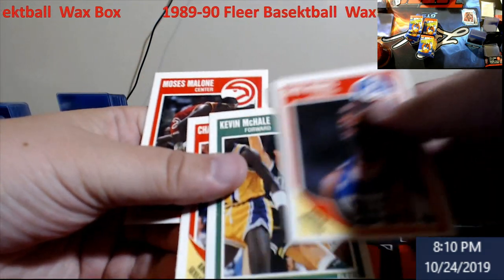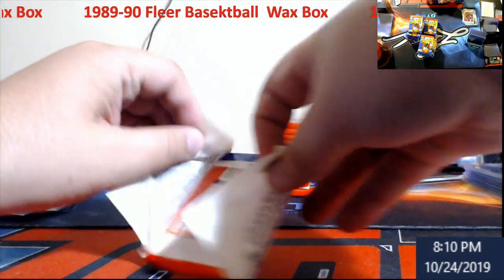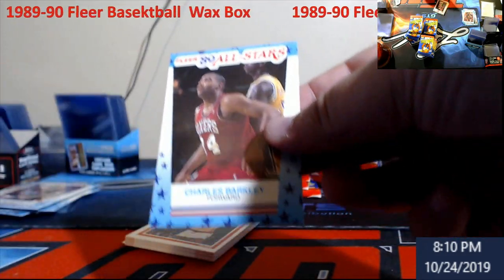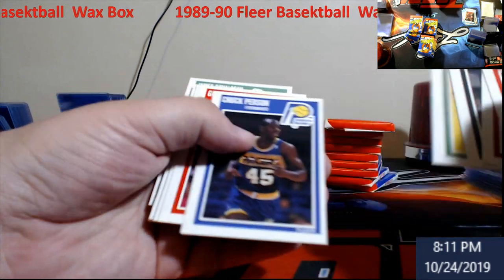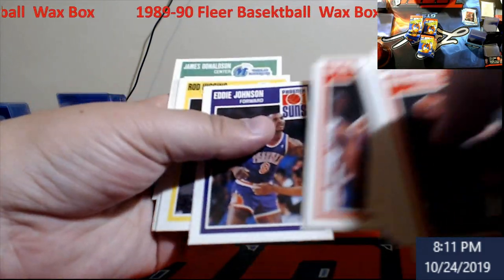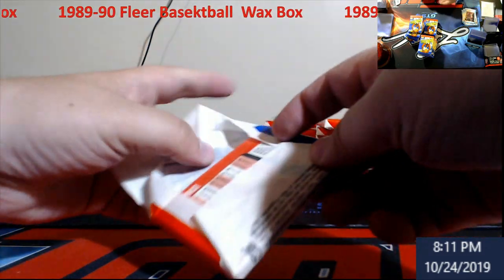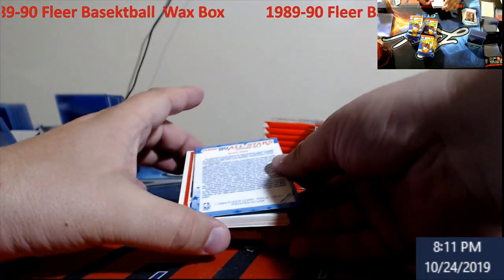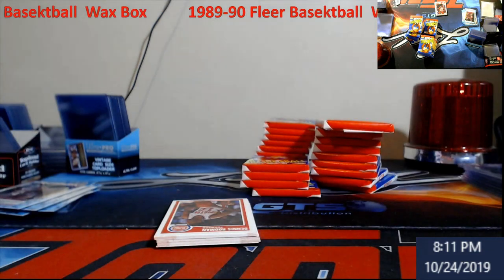Ready. Charles Barkley sticker. Parrish, Oakley, English, Strickland, we got another MJ. Oh, back's bad, so front's bad too. Second MJ sticker.